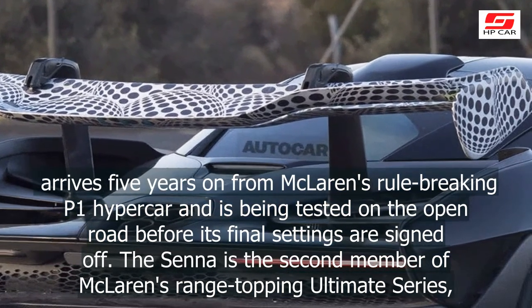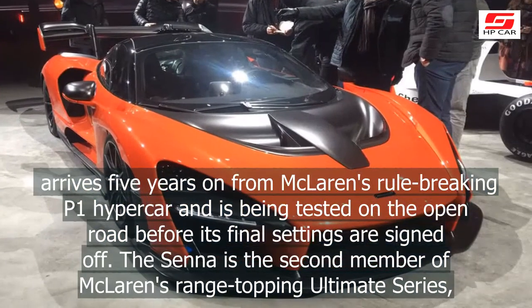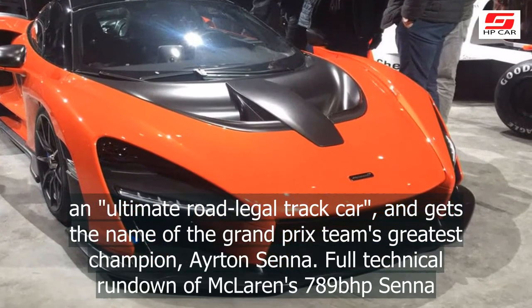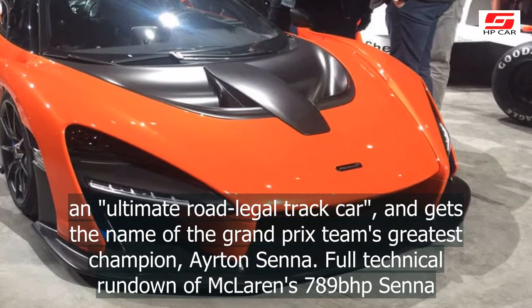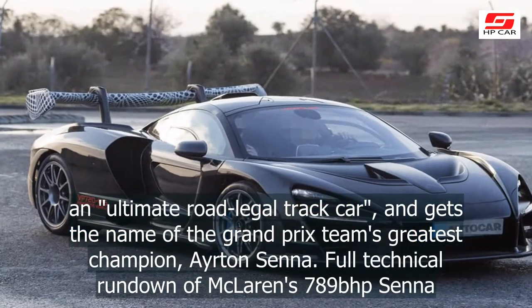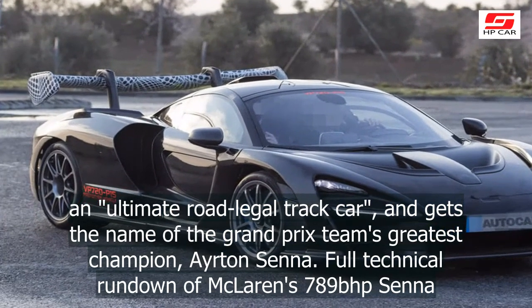The Senna is the second member of McLaren's range-topping Ultimate Series, an ultimate road legal track car, and gets the name of the Grand Prix team's greatest champion, Ayrton Senna. Full technical rundown of McLaren's 789 bhp Senna.